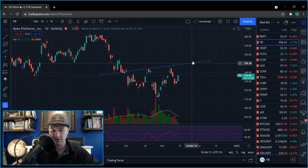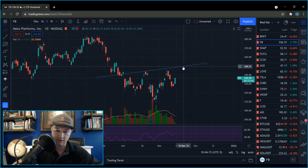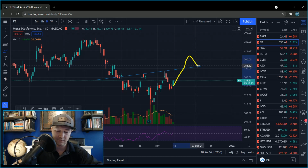We're heading up to the neckline, so I can project that we might break through it in about a week, maybe the end of next week or beginning of the week after that. Looks like November 19th, right? So we're probably going to head like that, break through, come down, retest it maybe around the beginning of December, and then from there we're going to take off.